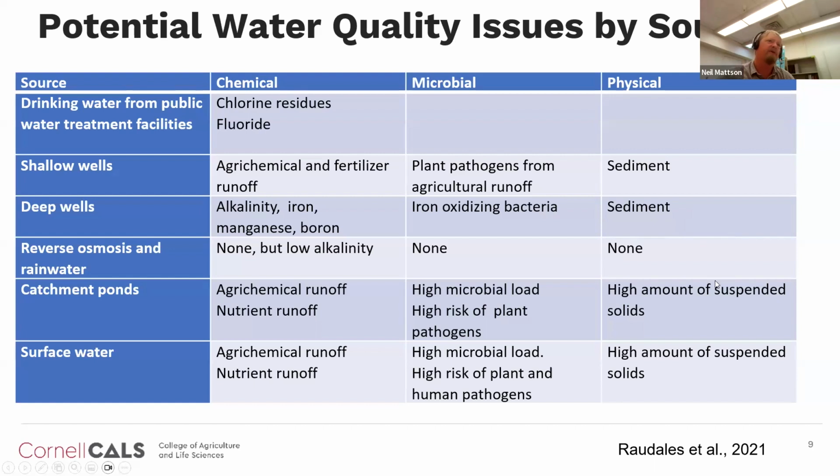In terms of physical, we could think about those maybe from catchment ponds, for example, where we often don't have great water clarity. There can be a lot of suspended solids in that water, and so we might have to add filters to remove those suspended solids before that water goes through our irrigation equipment. Similarly, some water sources, especially surface water and catchment ponds, and sometimes shallow wells, we have to think more about microbial water quality issues. I won't get into details for today; maybe that could be another great talk. But using these water sources, especially for food crops, but sometimes also thinking about plant health or root diseases for ornamental crops, we might have to install a disinfestation system to control that microbial load as well.